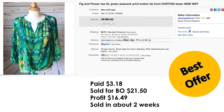Here we go with another one, fig and flower top. This I paid $3.18 for. It was new with tags. I priced it at $24.03. I took a best offer of $21.50. See, that price is really close to the asking price.